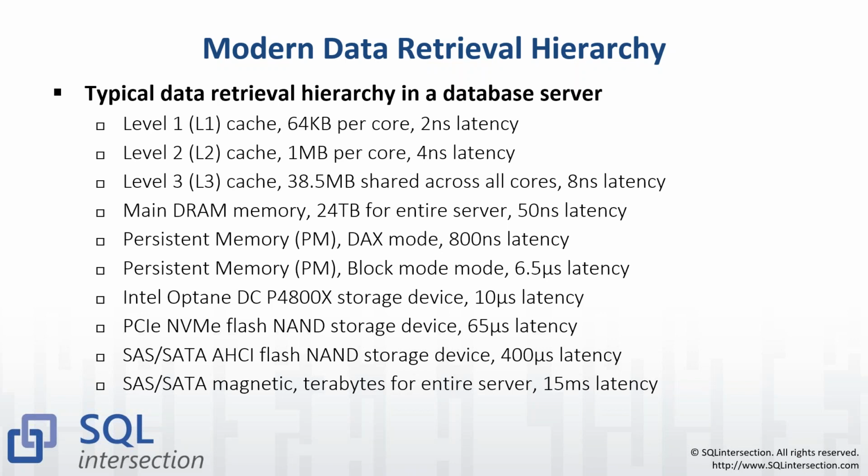But maybe you get a little bit less lucky and you find it in the level 2 cache, but then the latency doubles, and so on. So you go to the level 3 cache, which is much larger, but it's shared across all your cores, and your latency doubles once again. So that's been around for quite a while, that hierarchy within the processor. But if you don't find what you're looking for on the processor itself, you've got to go out to main memory. And main memory is a lot slower than the caches on the processor, but it's still a lot faster than anything below it.